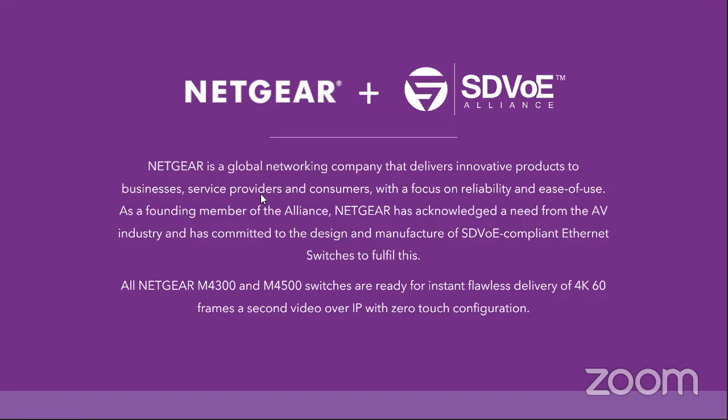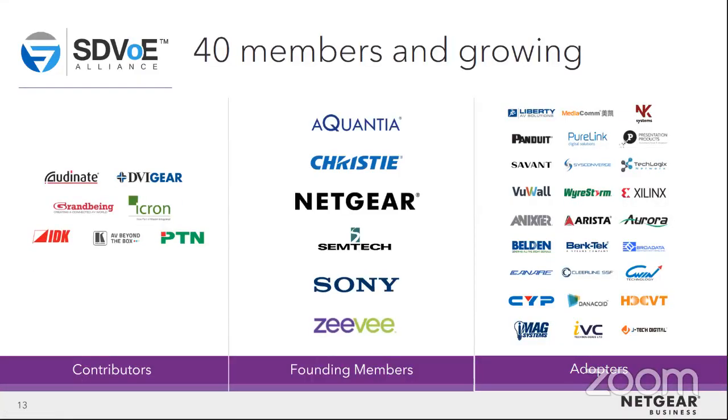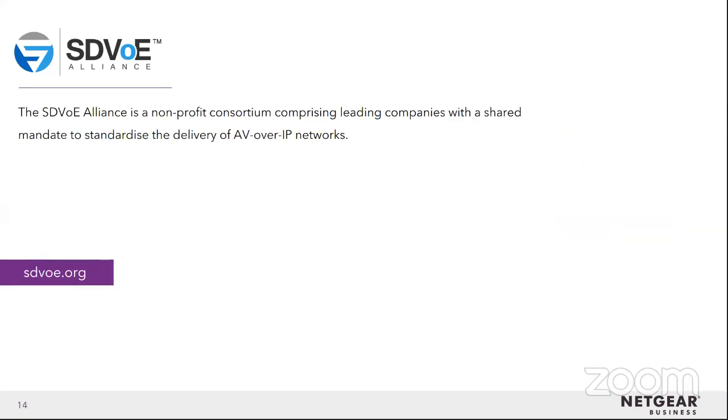Now, there are loads of members of the SDVoE. I'm not going to run through them all. Obviously, you can see you've got Kramer right there on the left as a contributing member, and Netgear right there in the middle as a founding member. It is a very good ecosystem, and it allows multiple manufacturers to work together for one shared goal and cause, which ultimately provides a better kind of product for you guys out there using it.